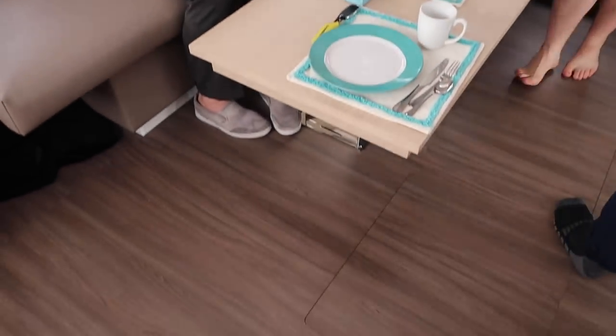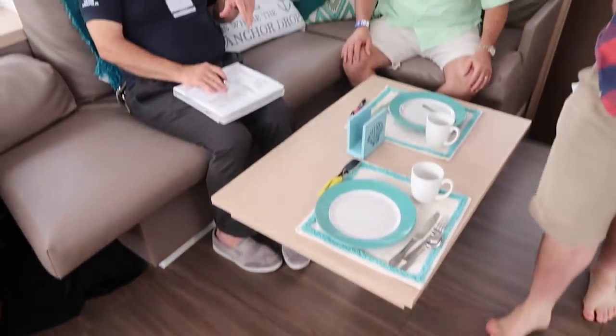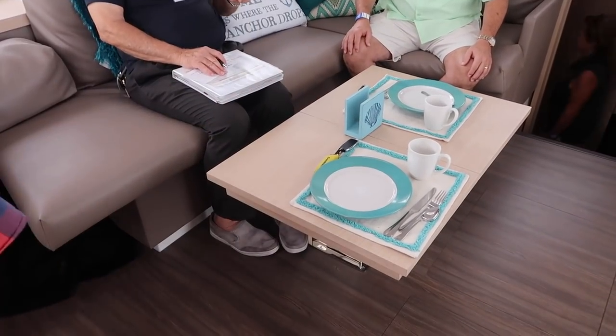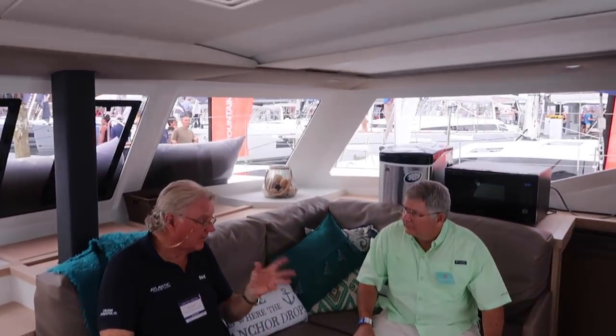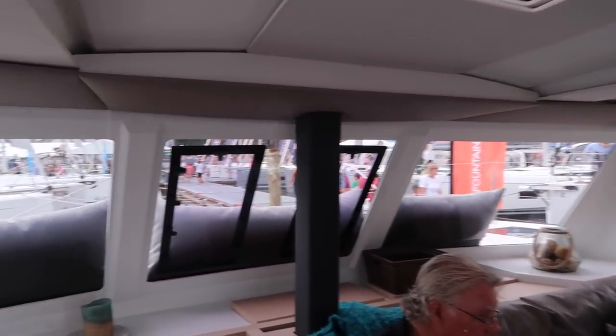So this is a lovely sitting area, and this table obviously would raise, and the leaves would flip out, and it would become a much larger dining table. There's lots of room to put stuff back behind the sitting area as well.